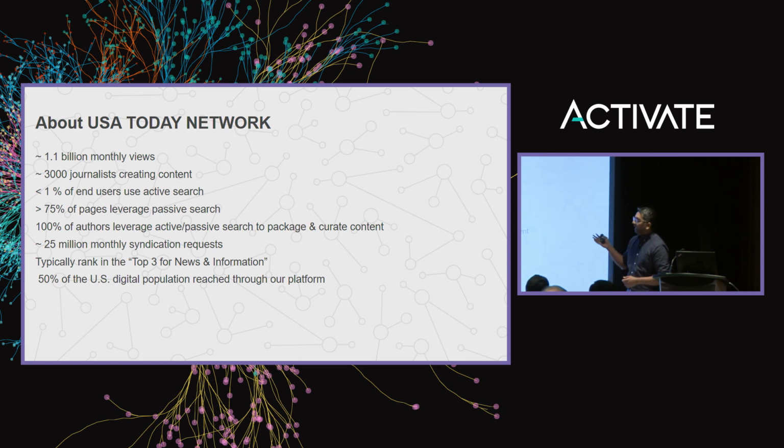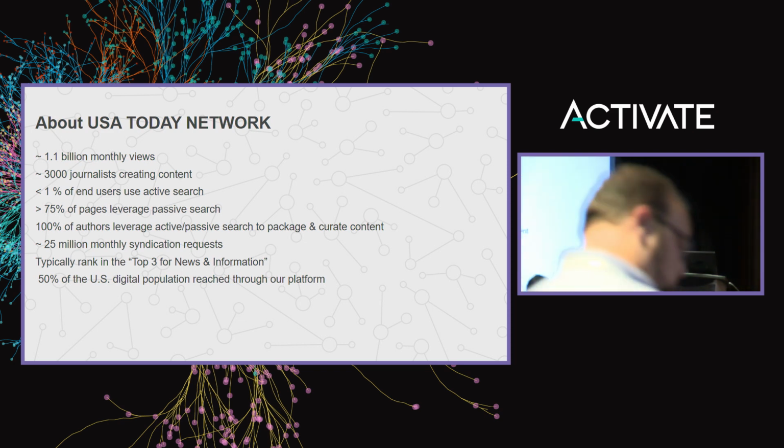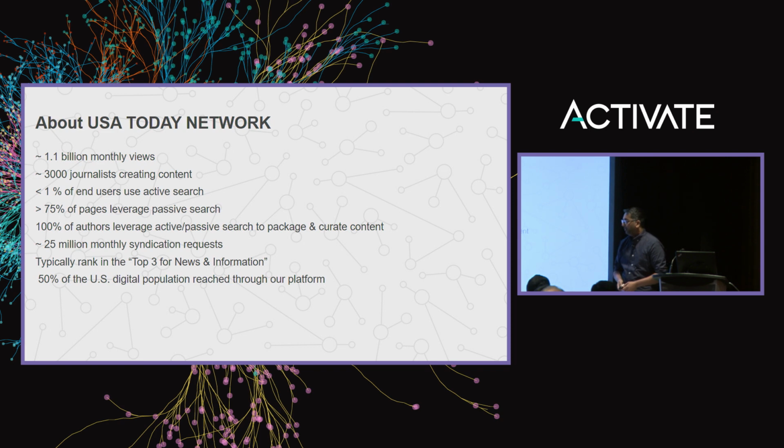In addition to that, I talked a little bit about the distributed platform in the introduction, where we're receiving about 25 million syndication requests every month. And that's just to get the content from us. Beyond that, those partners are surfacing the content within their platforms, and there's an n number of views beyond that the content gets. We typically rank in the top 3 for news and information, and our reach is basically 50% of the US digital population.